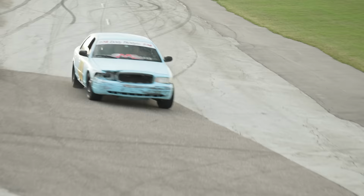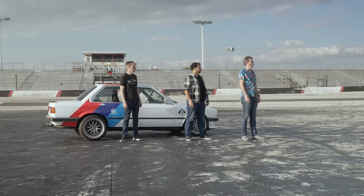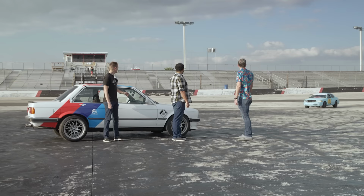Look at that. That actually looks a lot faster than we were going. Well, than you were going, maybe. Well, but I was sandbagging too. That was the thing. Wow. Your engine probably had some sand thrown in it. Oh, wow. One wheel. That's a one wheeler. That's one more wheel than you have.